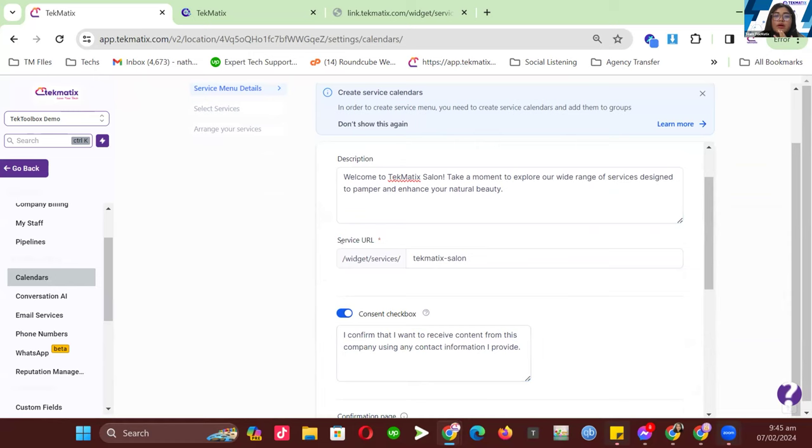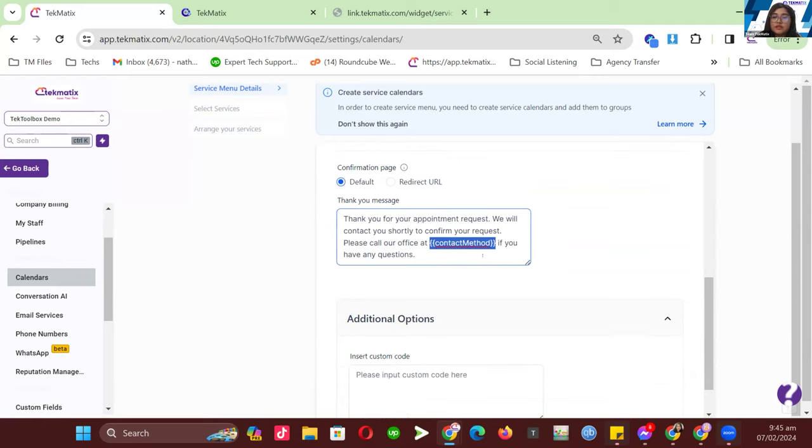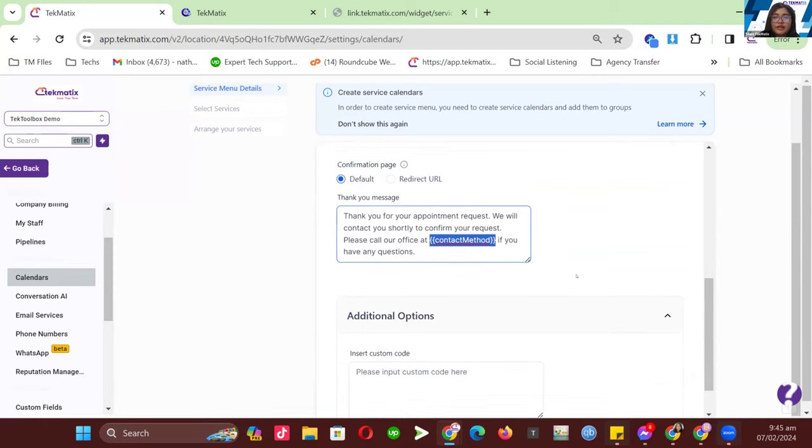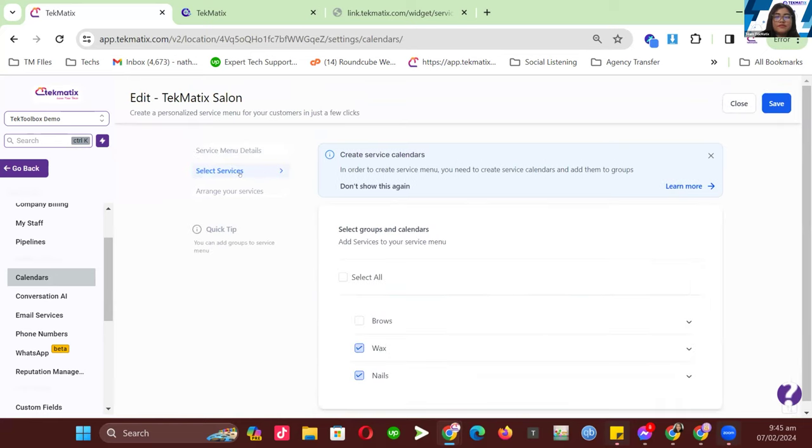And then it will require the unique URL slugs. In my case, I just put in a company name. And then the confirmation page, again, has the contact information for the phone number. You can just switch it off if you don't want it. And then after you've done that, you can just click on save. So it will be redirected to the select services page.